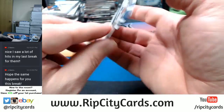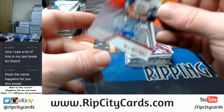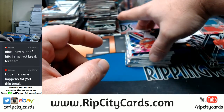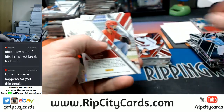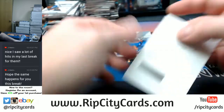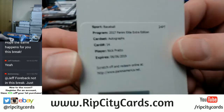Autograph card. A Kansas City Royals die cut, 16 out of 75. MJ Melendez auto to 200. Medicevic, that's to triple nine. That's triple nine. A redemption for Nick Prato.